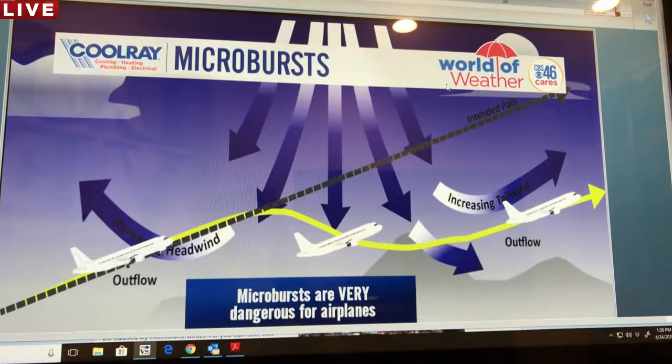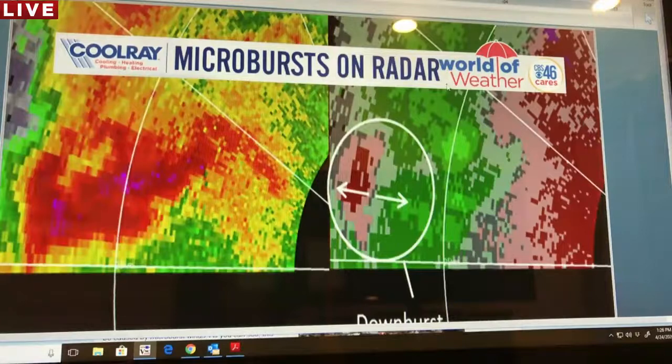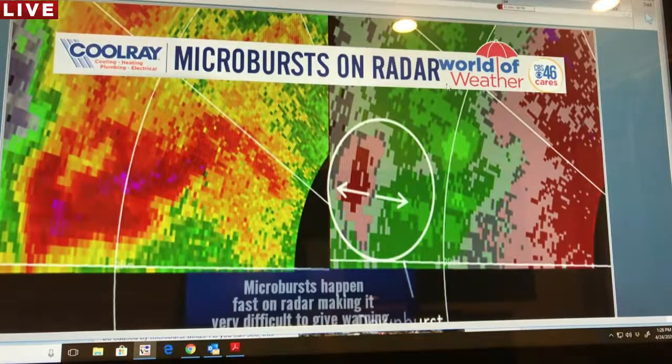So it is very dangerous for airplanes, but again, now we have a lot of technology, and that's something that the experts are watching for in the airport control towers, those big towers you see at Hartsfield-Jackson. We have that big tower. There are meteorologists who work at the airport, and that is their job. They are looking for thunderstorms and microbursts to keep planes safe. And thankfully, we have a lot of technology now to help find these microbursts, and we even have technology on the actual airplanes.